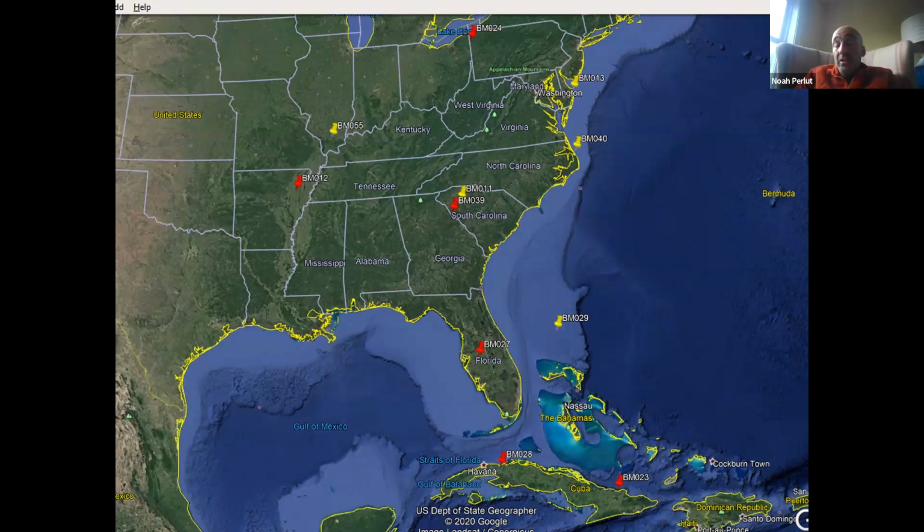This is just the first year of data, and so more to come from these savanna sparrows. And I hope to write some grants to be able to get some more geolocators on these guys, because they're doing some neat stuff. We've got to figure it out.